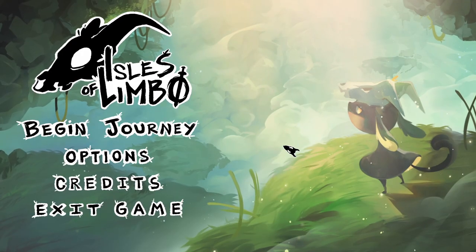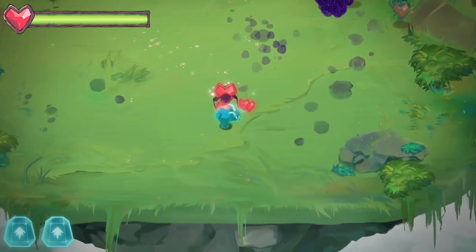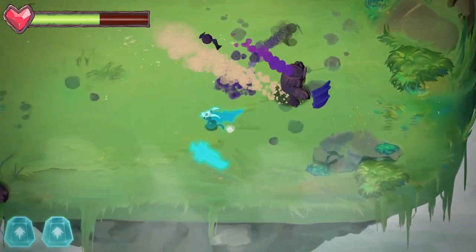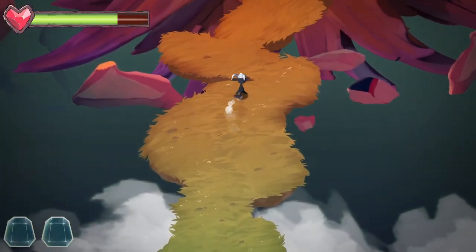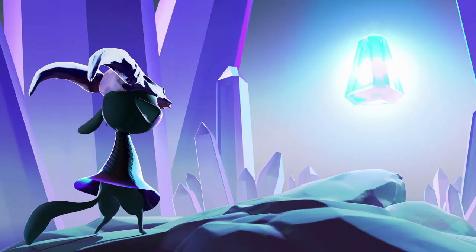Isles of Limbo is a top-down fighter. It starts off with just one-hitting bats with ethereal weapons. Pretty soon, bigger monsters spawn that take multiple hits and also look like a different animation style, which is a nice touch. Once you complete an area, following the blue flames and moving skyblocks leads you to the next area. Then, a 3D cutscene plays after three levels.